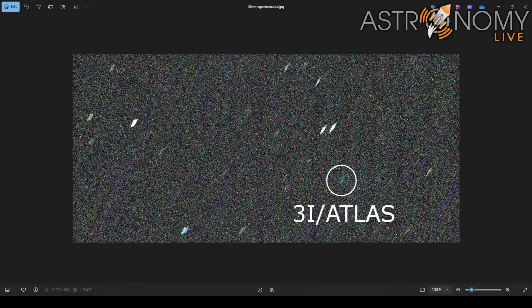Yeah, Andrew does a magnificent job with astrophotography, so go check out his stuff. He's been photographing Comet Lemon and posting some absolutely stunning pictures.